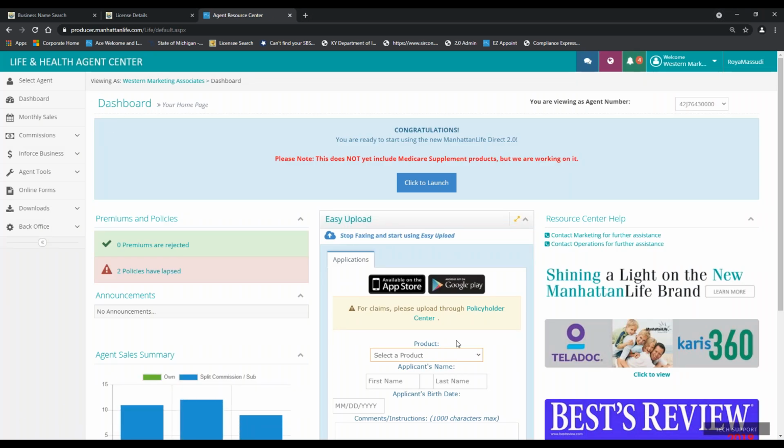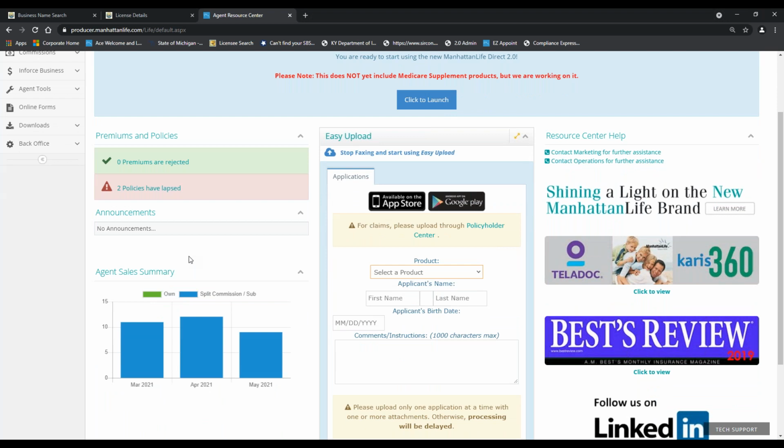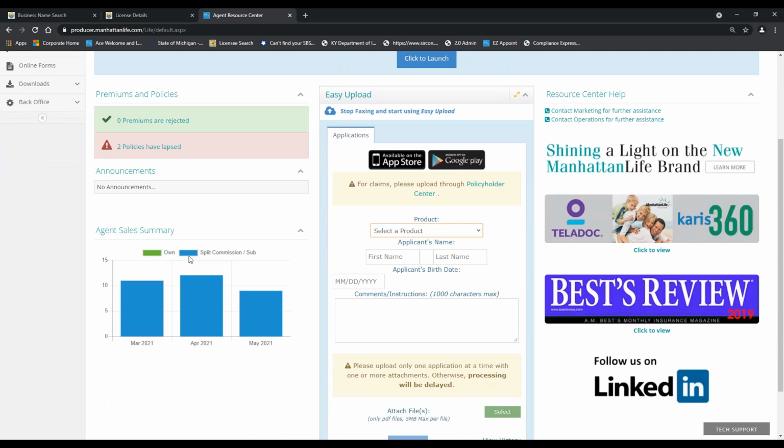You have a lot of different information on this website. So the first thing I want to show you is if your client sends you anything paper related, a claim form, maybe they don't want to do an online app. Maybe they want to do paper app for some reason. If you take anything paper related, we have this easy upload section right here.